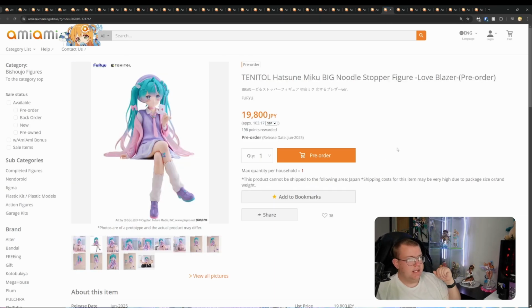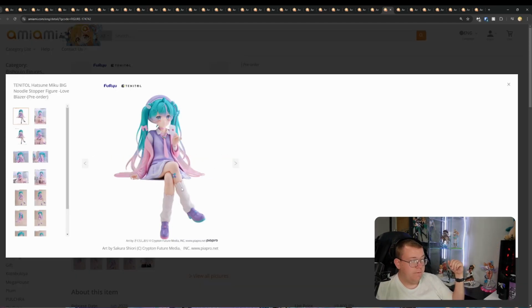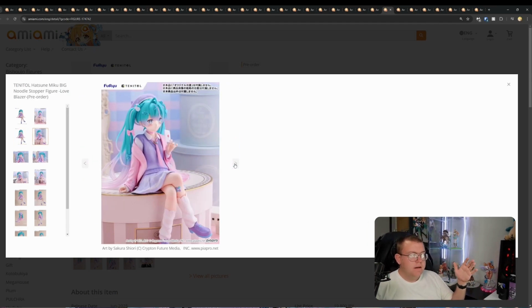Here we go, the larger big noodle stopper that Furyu are doing for 19,800 yen. So it is very expensive for what they're calling the big noodle stopper, but you'll see in the photos that she's rather large, so I think the price is probably right. And if you're going to have her sitting on your shelf or on top of your PC tower, then yeah, definitely worth getting. I think this one, if you like the outfit, looks really nice. Only problem is noodle stoppers obviously don't have the best paint job, and it's Taito, so they do normally do prize figures. So in terms of hair, the hair shading looks really well done.